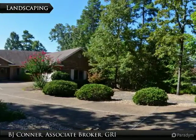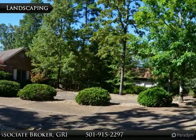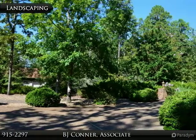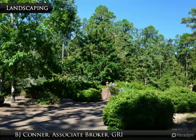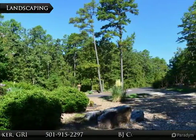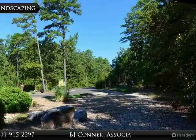Now you see a panoramic view of this fabulous home and its surroundings. It is located on a 0.64 acre lot with common property on one side, is at the end of a cul-de-sac, and has been professionally landscaped with sprinkler system and water feature.